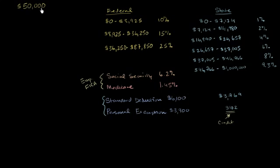So you started at a gross income of $50,000. Let's subtract out $6,100 for the standard deduction, and then $3,900 for the personal exemption. And so your taxable income at the federal level is going to be $50,000 minus this stuff. So this stuff adds up to $10,000 of deductions and exemptions. So your taxable income is $40,000.